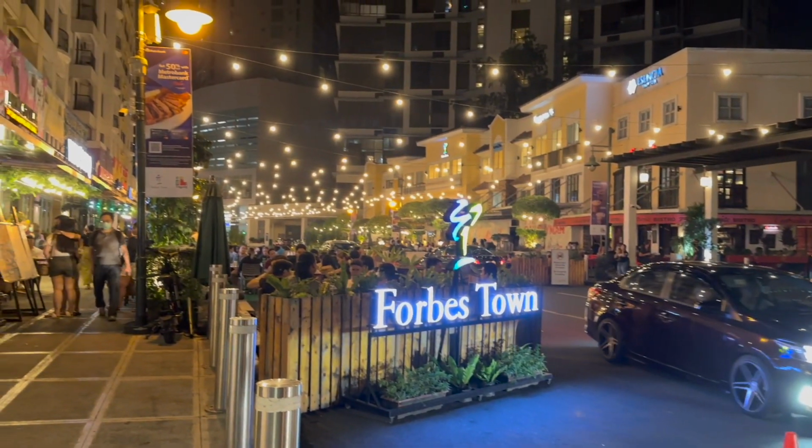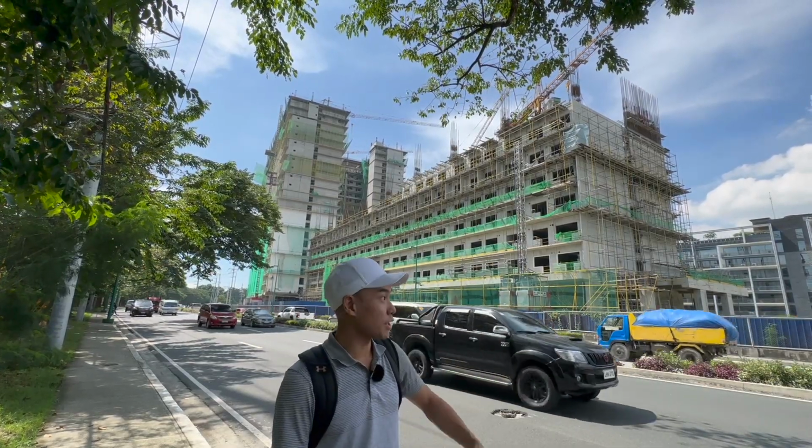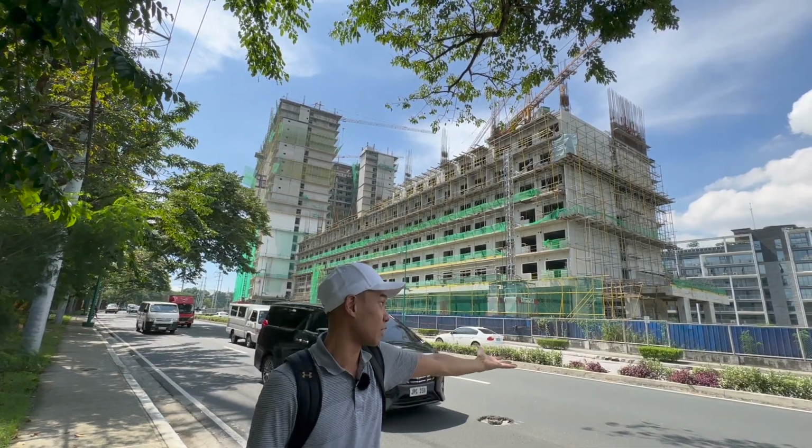I just know that McKinley West on the whole is another Megaworld township, which is kind of along the lines of McKinley Hill. And in regards to BGC, Megaworld has projects in Forbestown, for example, and also Uptown Bonifacio. It still hasn't been 10 minutes, but you can see from across the street here, this is pretty much the condo developments of McKinley West.